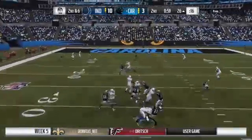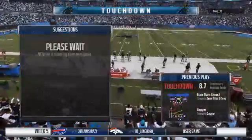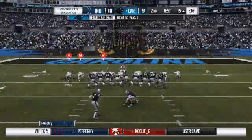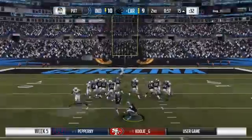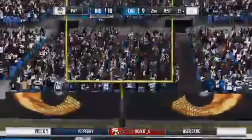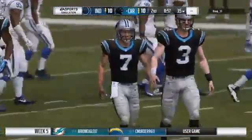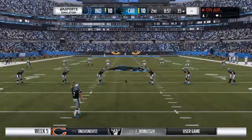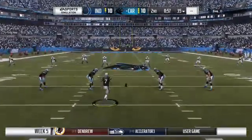Working from the gun, Wentz. He's got it for a Panther touchdown. In for the score, and the Panthers are now an extra point away from tying up this game. Point after, right down the middle, and that is going to tie our game as we approach halftime. So a tie ball game here as the kick's away.